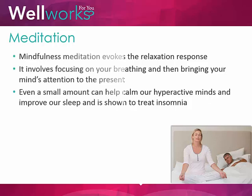One of the most powerful forms of relaxation is meditation. Mindfulness meditation involves focusing on your breathing and then bringing your mind's attention to the present without drifting into concerns about the past or future. It helps you take a break from everyday thoughts to evoke the relaxation response.